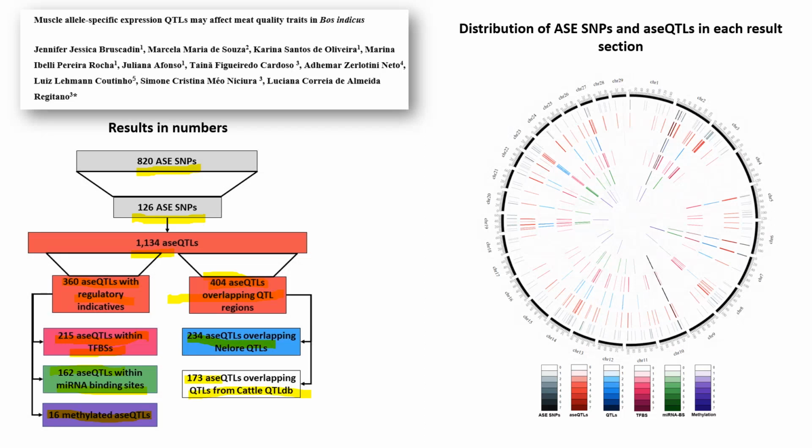And so here is a figure of the distribution of these ASE SNPs and ASE-QTLs in each result section. So we have here in gray the ASE SNPs and this layer here. The red layer are ASE-QTLs that regulate these ASE SNPs. And we have in blue QTLs and this layer here. And we have transcription factor binding sites in this section here. And we have miRNAs in green. And we have methylation in purple, like this one. And we can see some examples where we have a good overlap of a lot of different features.